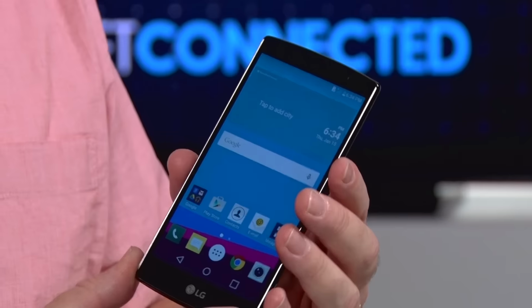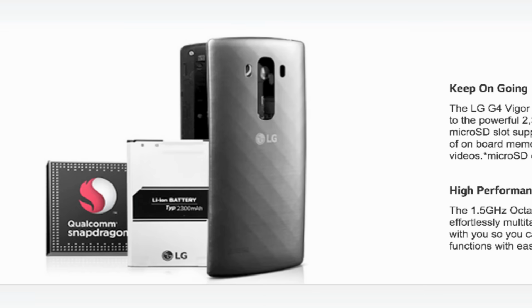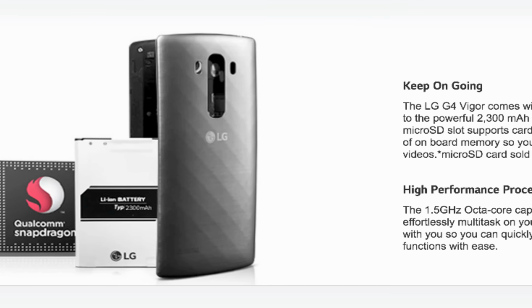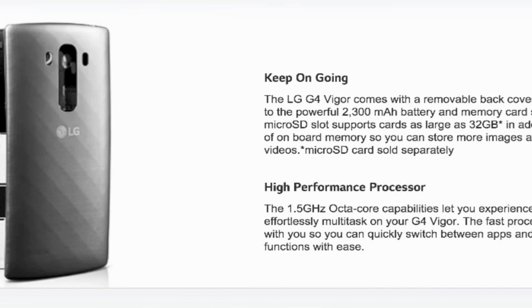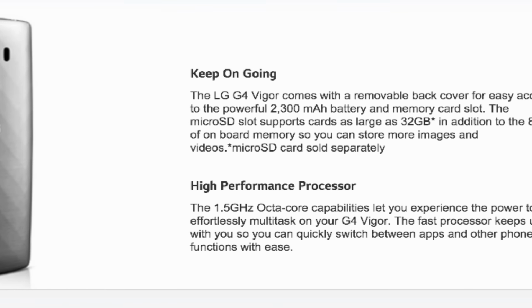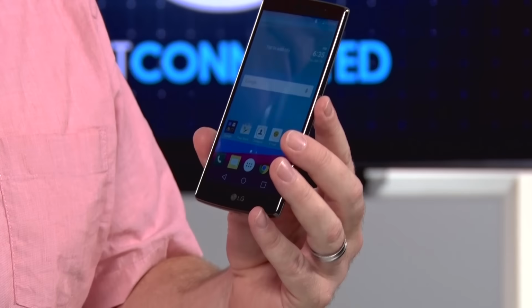Some other differences, well, the processor in this is actually an octa-core. That's an 8-core processor running at 1.5 gigahertz. Yes, it's slower than their flagship, but this thing still races. So when you're opening apps and using the applications, it still works very fast. In terms of memory on board, it's got 8 gig, a little bit less than you'll see in the G4, but with an SD card slot in the back, you can actually upgrade it, so memory really isn't going to be your problem.